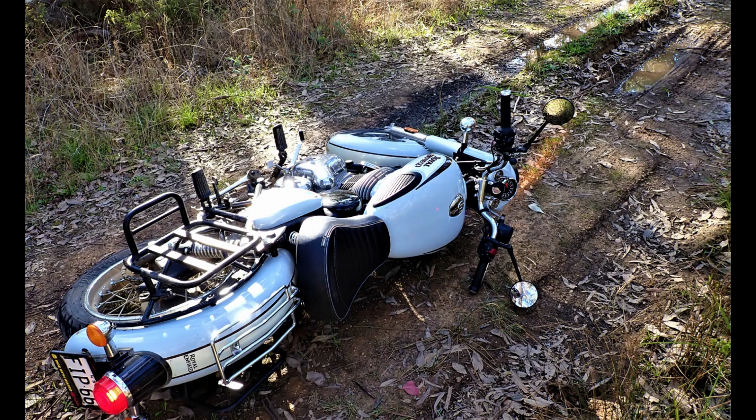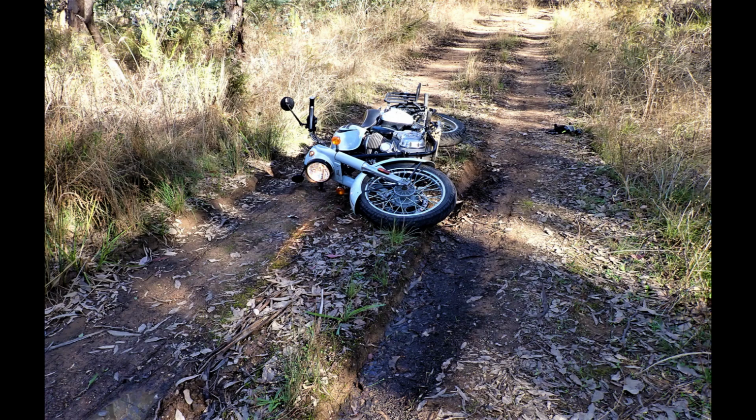So what did I get out of it? Well, I got a bent brake pedal for a start, and that was all right. And surprisingly, I didn't have that much trouble lifting the bike back up. It might have been because it was on a bit of an angle, didn't go flat down, and it was on level ground. And then number two, when I kicked it over, I noticed I had a check engine light. That was something a bit different.